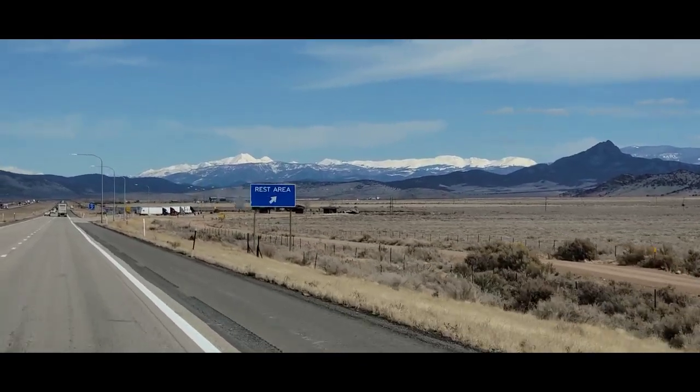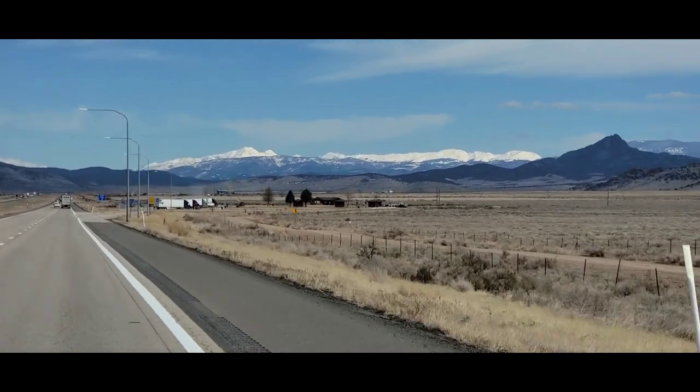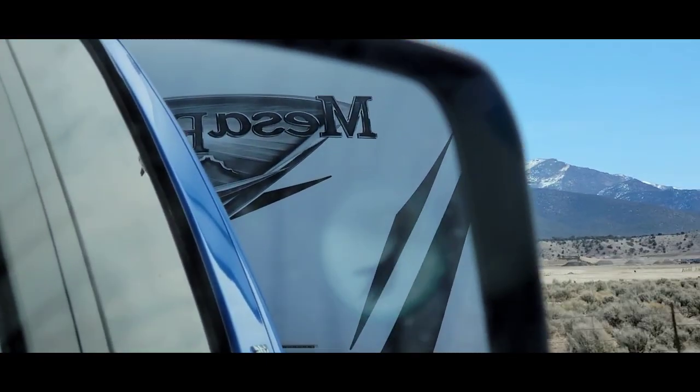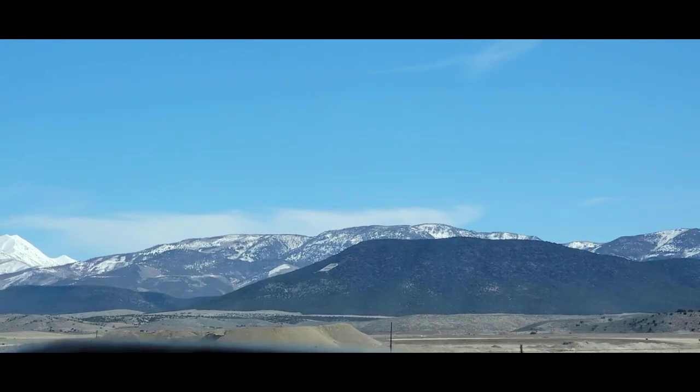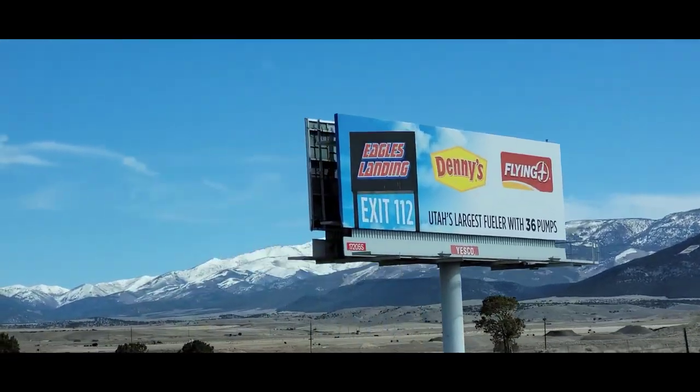Check straight ahead, guys. The mountain, the snow on top of the mountain. Wow, that's long, we just passed. This is Beaver, Utah. There's always snow up on that mountain there, and there's a ski resort back there too. So one day we'll come camp up here.